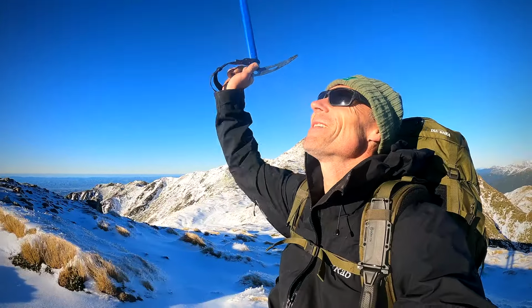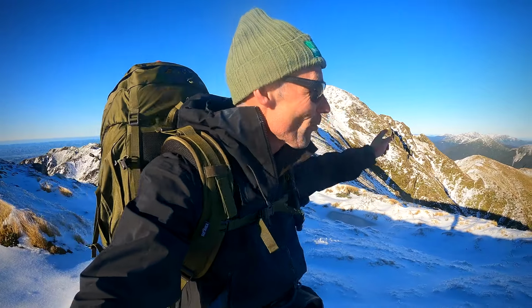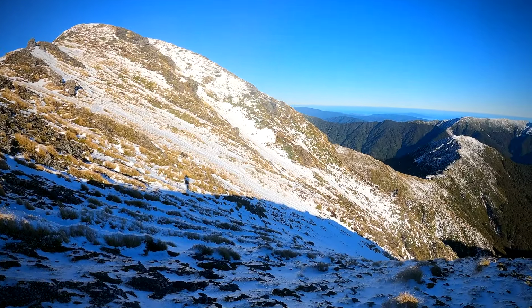I'm getting so close to this epic mission. So close. Just down there. Woo! Still nothing for breakfast yet. I didn't eat anything last night. I still feel great. Once I'm up there, we're getting close. We're getting so close.